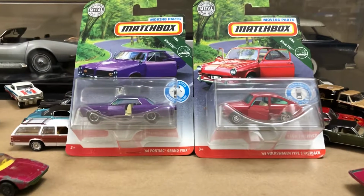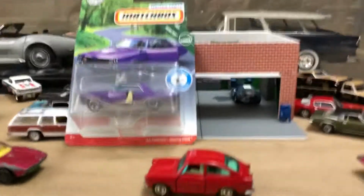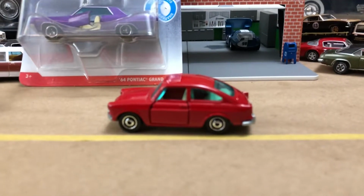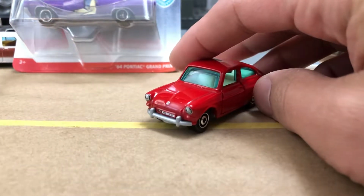So let's start with the Volkswagen. We got the Volkswagen here. Let's see what this old girl looks like. Well, I'll tell you one thing, when I'm looking at the car, it's definitely got a good paint job on it. Let's see here. Get down and dirty with this one. See how she looks. So opening parts, these are the moving part series, getting back to the old days.